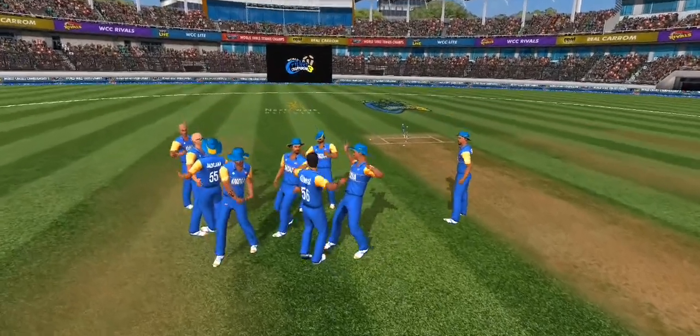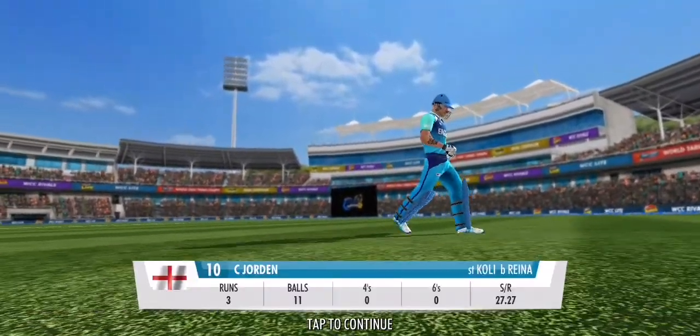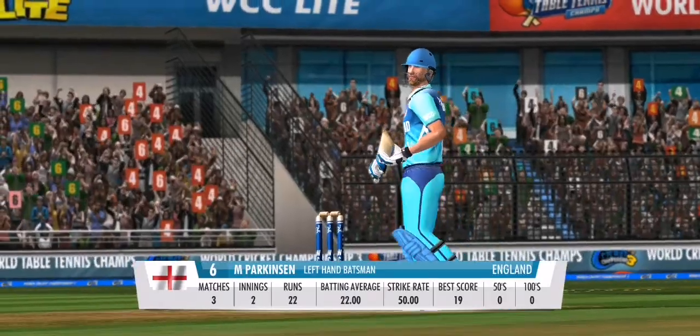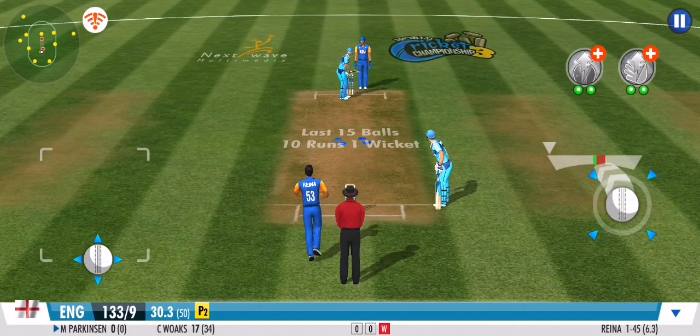Stumped! He's gifted away his wicket. I wouldn't have forgiven myself if I'd played that. In this situation, with a man set at the other end, all he needs to do is just support.